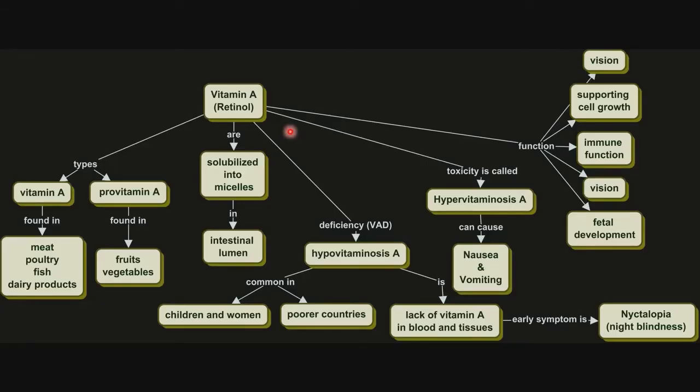Overdose of retinol or vitamin A is known as retinol toxicity. This is also called hypervitaminosis A. This can cause nausea and vomiting.